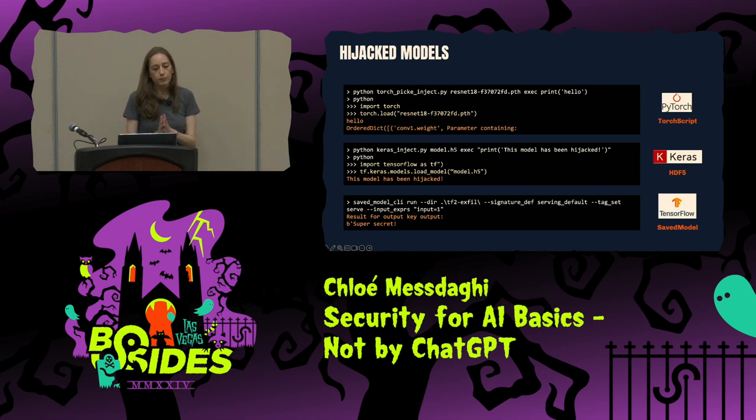So the thing to know about a machine learning model is that when it's stored, it has to be serialized into a binary form because it's so large. But many widely used serialization formats such as TorchScript used by PyTorch, HDF5, which is used by Keras, and SavedModel, which is used by TensorFlow, are all incredibly vulnerable to arbitrary code execution. And these vulnerabilities allow adversaries to create malicious models or to hijack legitimate ones to execute malicious payloads. Hijacked models can then serve as initial access points for attackers or spread malware to downstream customers in supply chain attacks.